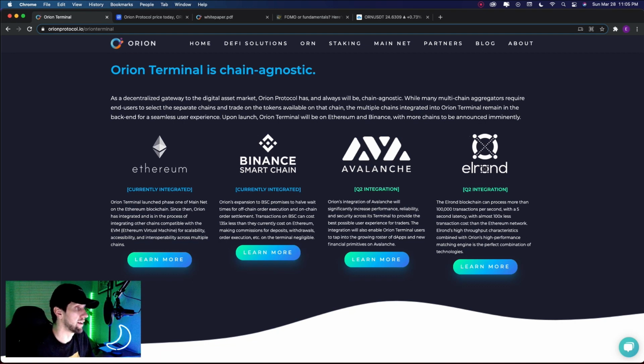For Ethereum, the Orion Terminal launched phase 1 of the mainnet on Ethereum blockchain, and since then, Orion has integrated and is in the process of integrating other chains compatible with the EVM, which is Ethereum Virtual Machine, for scalability, accessibility, and interoperability across multiple chains. And with the BSC chain, Orion's expansion into BSC promises to have wait times for off-chain order execution and on-chain order settlement. Transactions on BSC can cost 135 times less than they currently cost on Ethereum, making commissions for deposits, withdrawals, order execution, etc. on the terminal negligible.